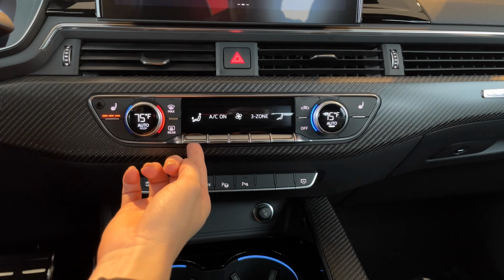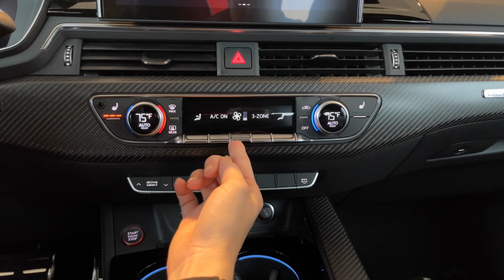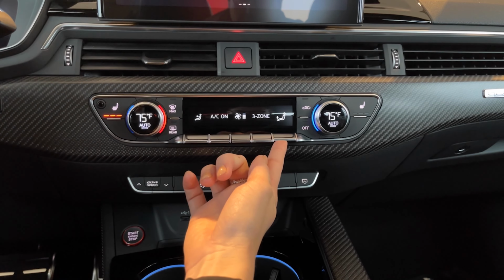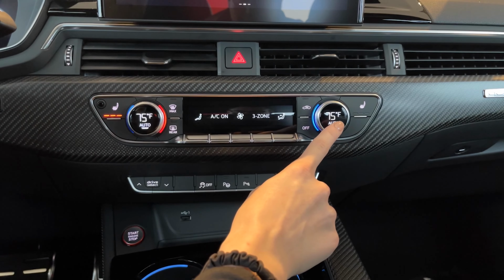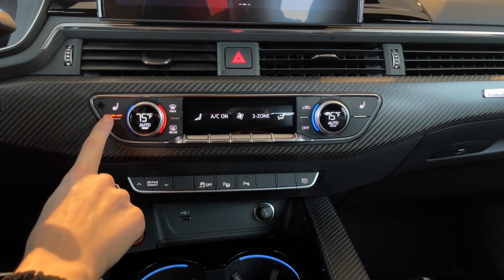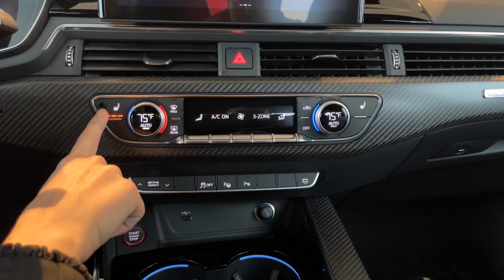You can also change the different direction of where the air comes out, turn your AC on, off, and max, and then your fan speed. You can also adjust this on the passenger side as well. Up here, you have your heated seat for passenger, and then this little black dot right here is not actually a button, so don't push it. It is actually the interior temperature sensor.